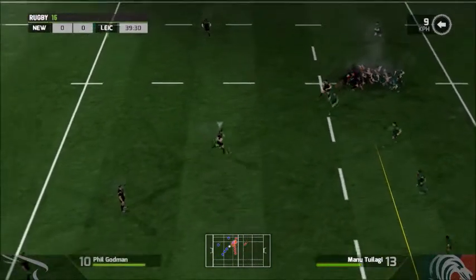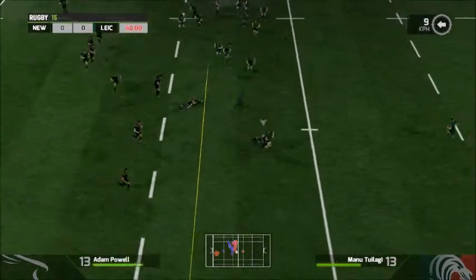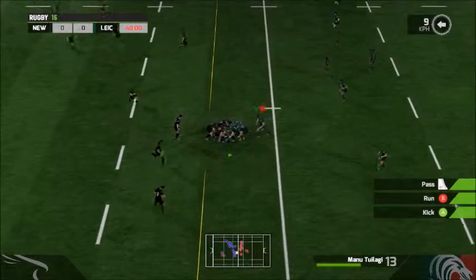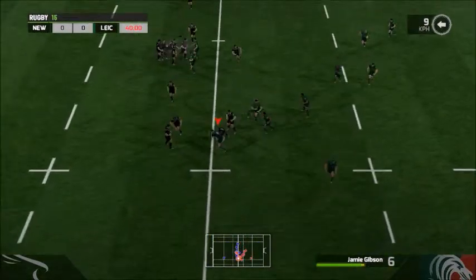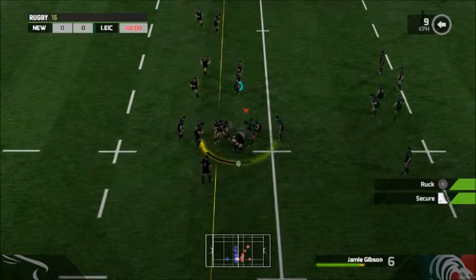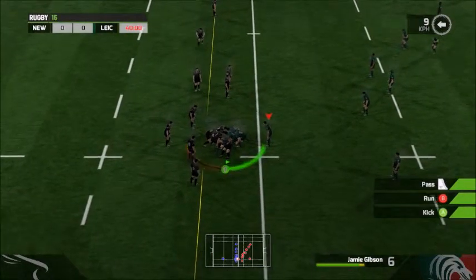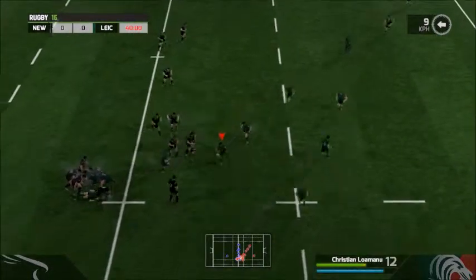Taking it. That's a good hit. They worked really hard to get that one back. When this move breaks down, that will be it. He chips.